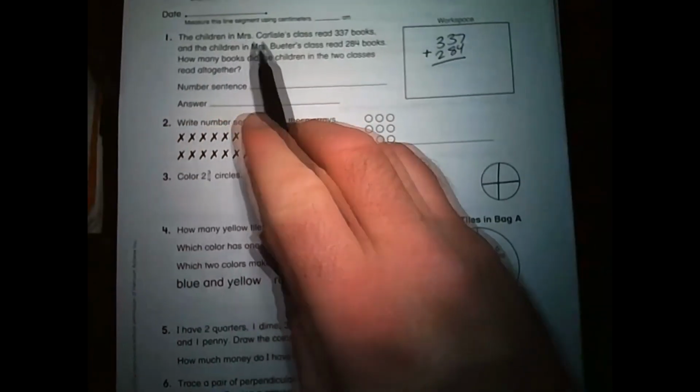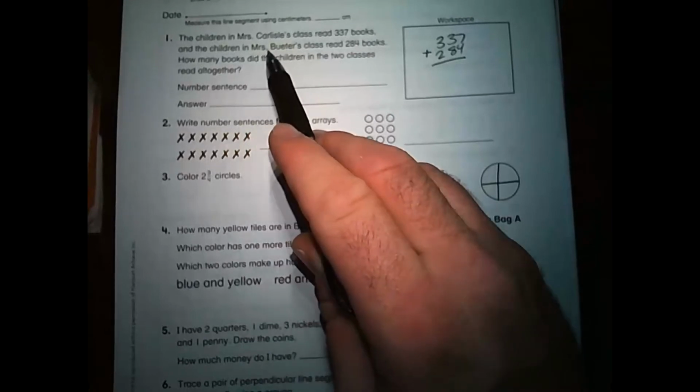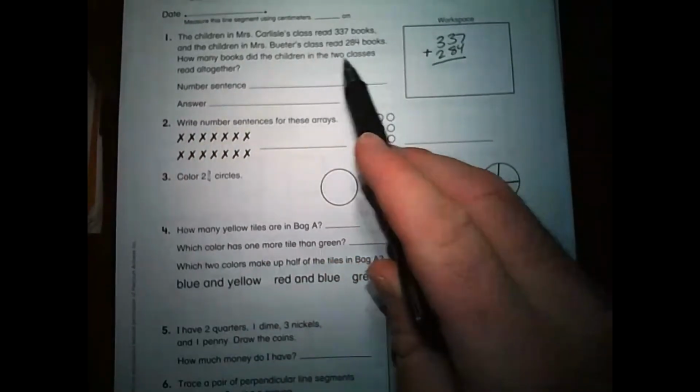We're going to look at question number 1. The children in Mrs. Carlisle's class read 337 books, and the children in Mrs. Buter's class read 284 books. How many books did the children in the two classes read altogether? Now, if you remember from our last lesson and what we've talked about in class before, the word altogether in this context means add. They are using it to say add. We need to add these two numbers together. Our two numbers would be 337 and 284, because those are the numbers of books that each class read. We need to add them together to figure out how many they read as a group.